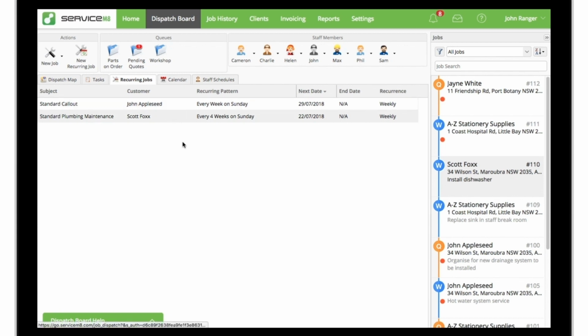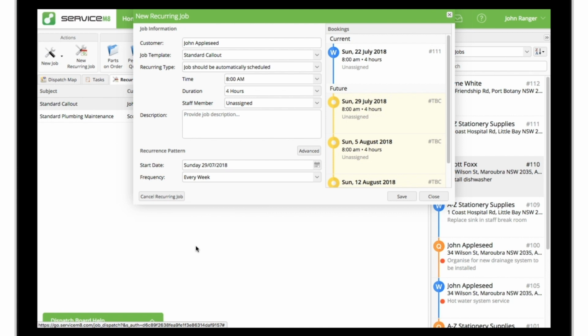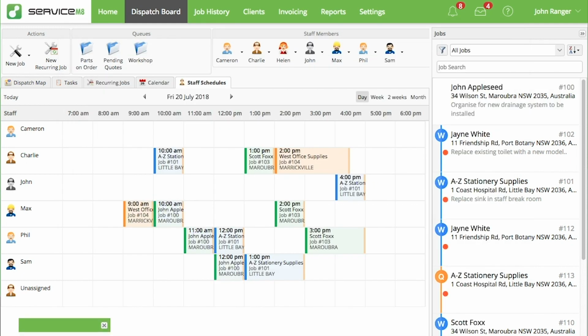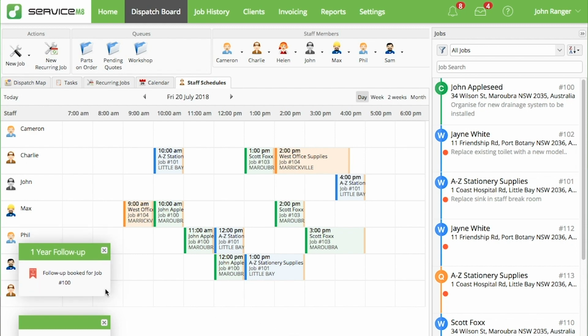Also, if you're in an industry where you do a lot of repeat or recurring work for the same clients, you can create recurring jobs and set them to reschedule themselves at set intervals, such as every week or fortnight. Or you can do a job and set a soft reminder to follow up in something like 6 or 12 months' time, where you'll receive a reminder in your ServiceM8 account to follow up with the client and see if they want to book another job.